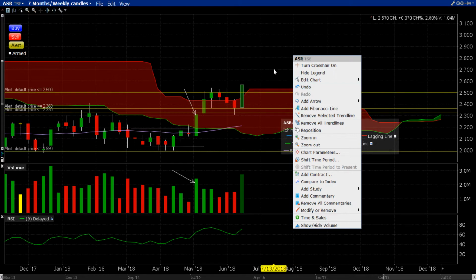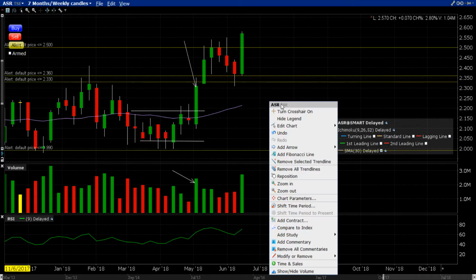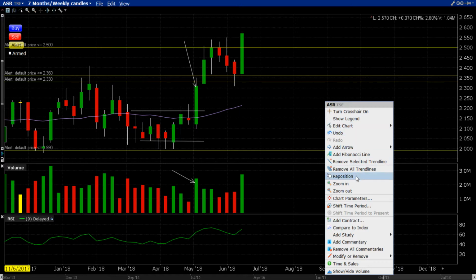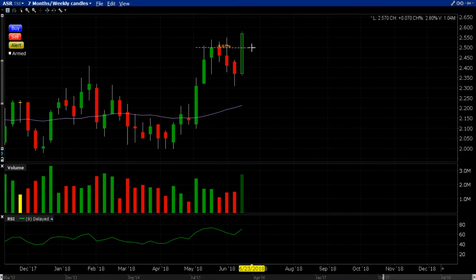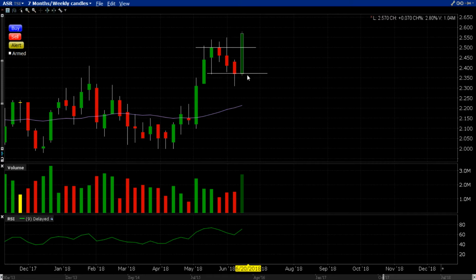All right, I'm going to remove the Ichimoku cloud because we know we're above the red cloud. There we go. Clean that up. So what do we see here? Remove all trend lines again. Right here, it's breaking out again. Continuation breakout, guys, on the weekly candle chart. Right here. Remember, within 1 to 3 months, usually there's a pullback. Broke out, 1, 2, 3, 4, 5, 6 weeks later, pullback.